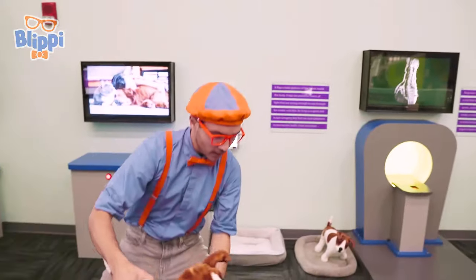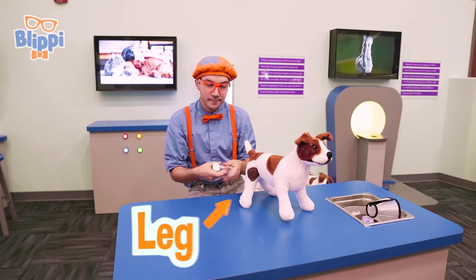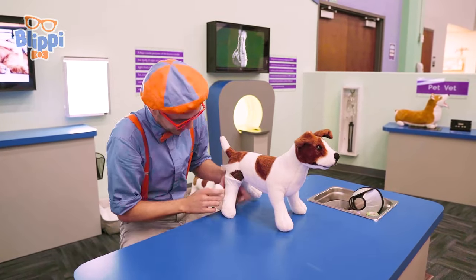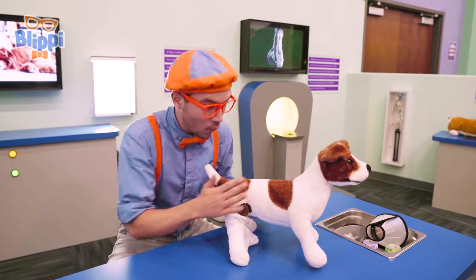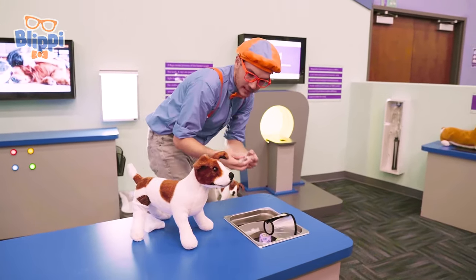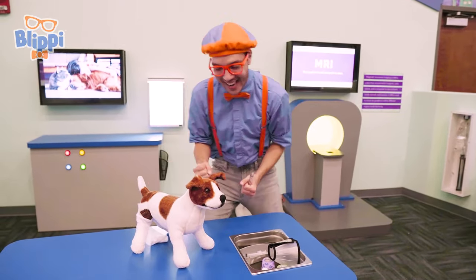Yeah. Okay, here we go. The first thing we wanna do is put a bandage on its leg. So I'll use some gauze. Aw, look, we did it. We bandaged up this puppy. He's gonna be all better real soon. And the next thing we want to do is give this puppy some medicine. Here you go, puppy. Ow, ow, ooh. He's happy and feeling better already.